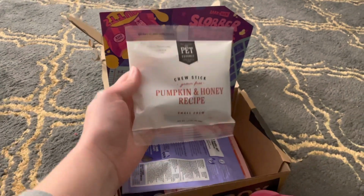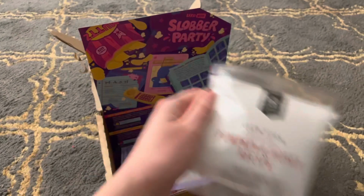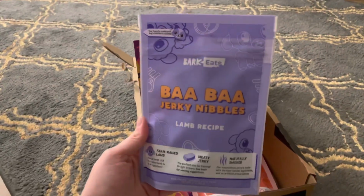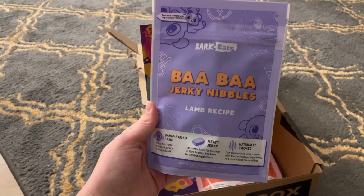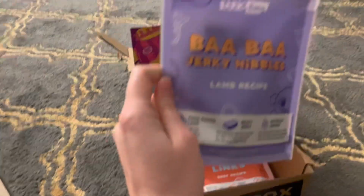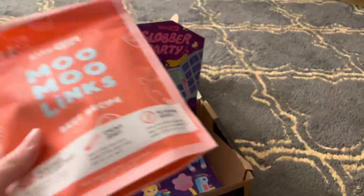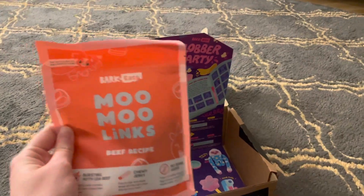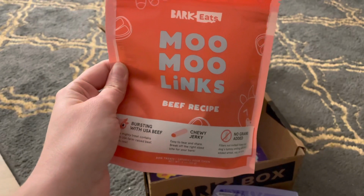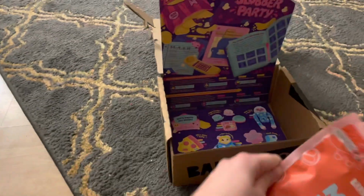The chew that he got is pumpkin and honey recipe. I think he's gotten these maybe a couple times before. And then the 2 bags of treats. Baba jerky nibbles. I don't know if he's tried the nibbles shape, but he loves the Barkbox treats. I go through about a bag a month, so you get a lot of treats in here. The other ones are Moo Moo Links beef recipe. I don't think he has tried these yet either.